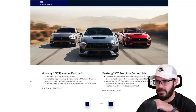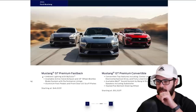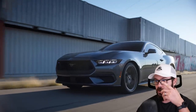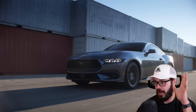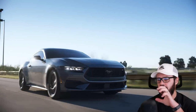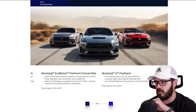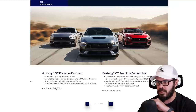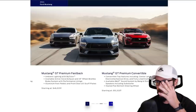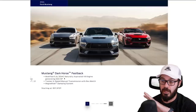But the one I would pick is the GT Premium Fastback, because you get the Brembo brakes, you get a different interior, you get the ambient lighting, which I don't really care about, but you also get another exhaust here, which is really cool, and you have a Bang & Olufsen 12 speaker sound system as an option. So I would get the GT Premium. What is the difference here, $42,000 for the GT, and then the Premium jumps up to 46, so about $4,000 or $5,000 more, and you get the Premium package, which I think is worth it. And then of course you have the Dark Horse, which we're gonna have a look at here as well.